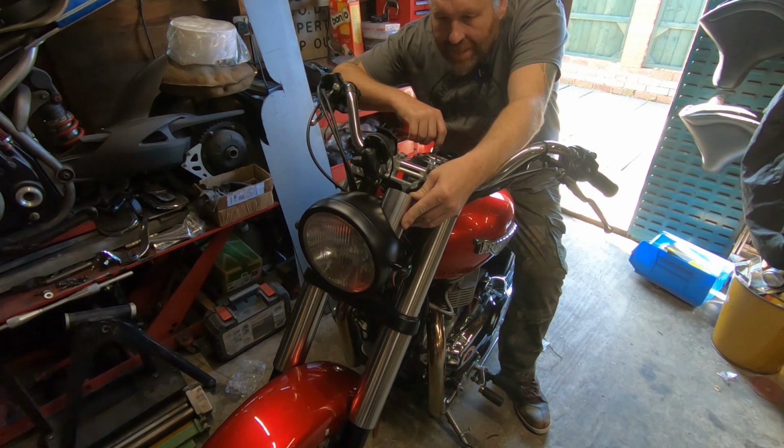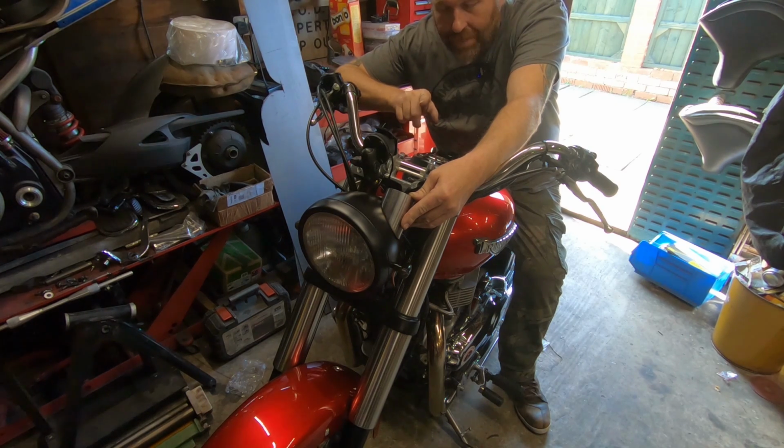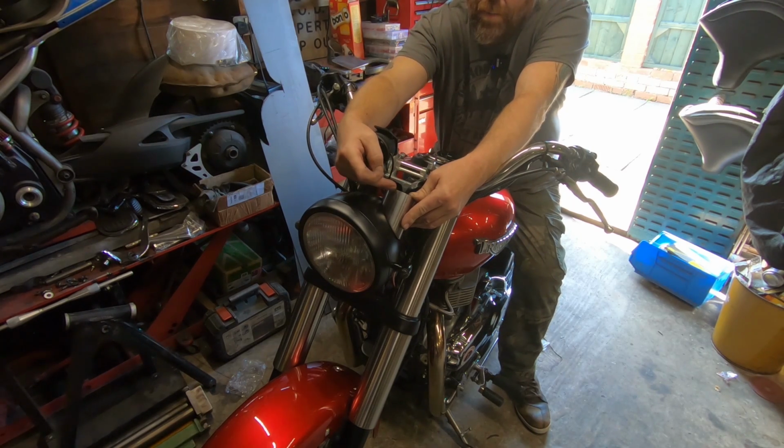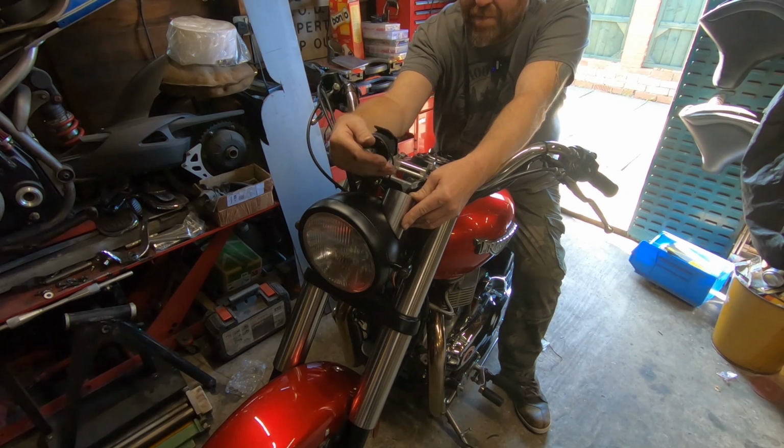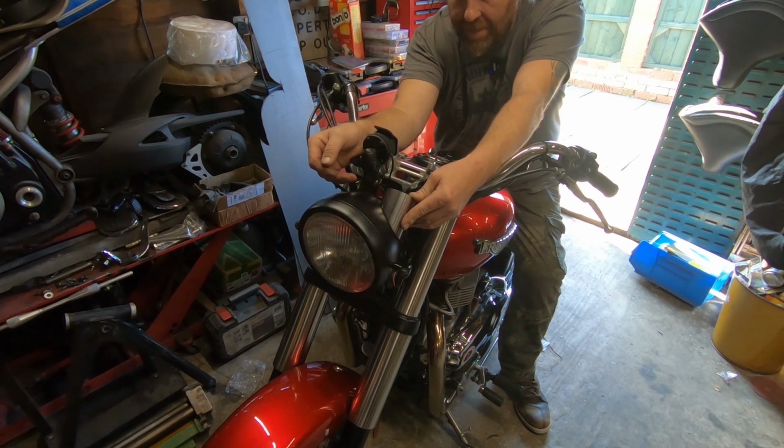So what I'm going to do next is mark this up, take the headlight bowl off, cut the hole out, and then try the speedo in there to see how low we can get this tube, while still keeping it a safe distance from the bowl inside on the glass, because we don't want it sticking right out. I'll get it as low as I can possibly get it.